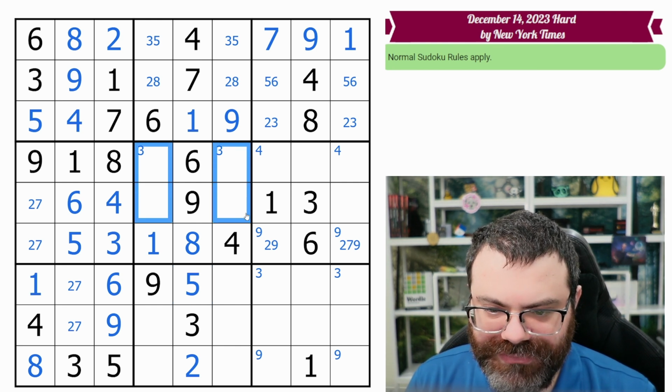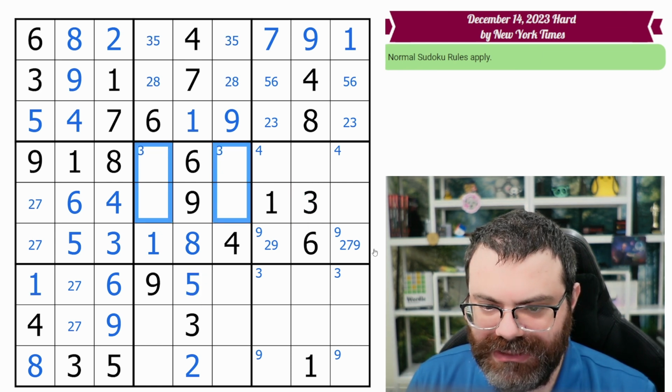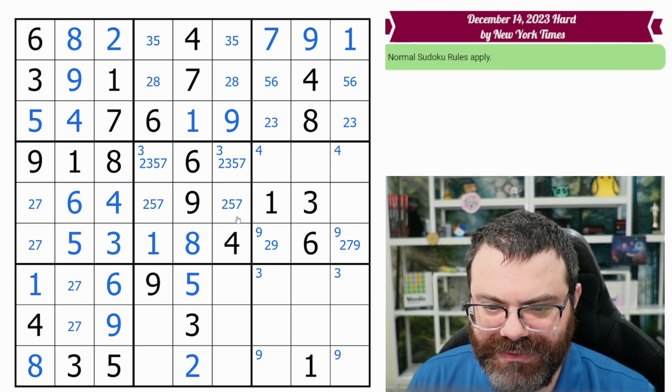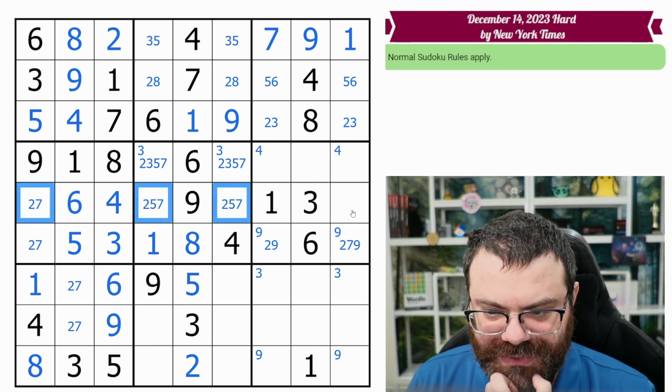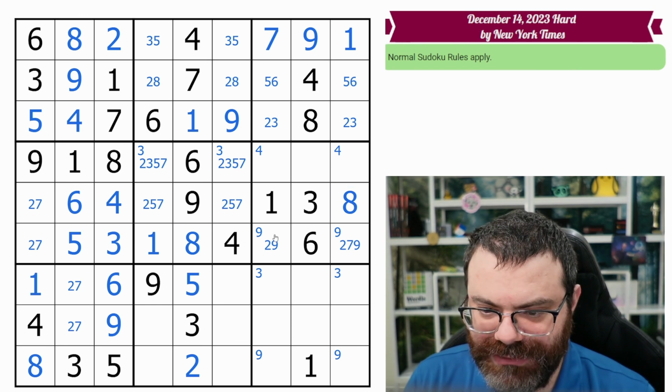We need 2, 3, 5, 7. Whoa. Sorry. I'm just marking at this point. 5, 7. These aren't 3. We knew the 3 went up there. This is a 2, 5, 7 triple. So this is a single. Basically, the row needs an 8, and that goes there.